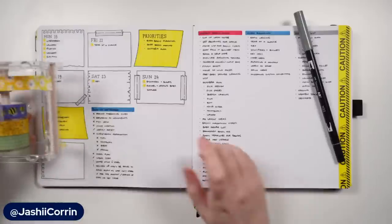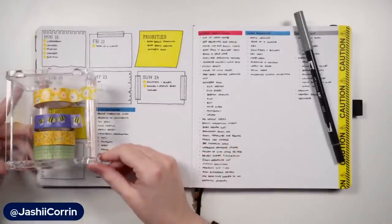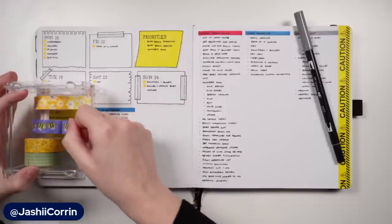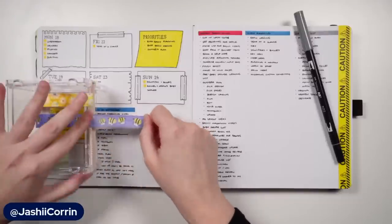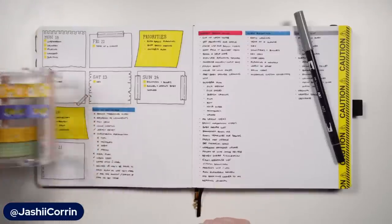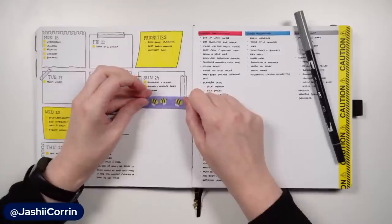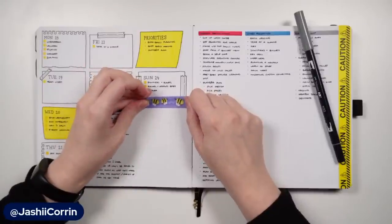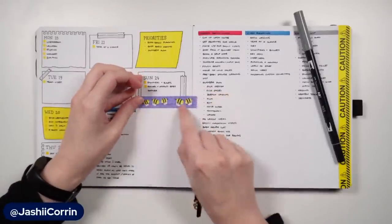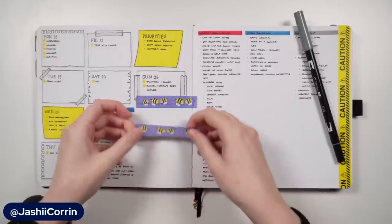So I am going to use some washi tape just to mask my page. I've been using this little tape dispenser, which is actually quite cute. You just pull it off and ta-da. The ripping mechanism works better than I thought it would. I was a little bit skeptical about it, but it works fairly decently. So we'll put that on there, and put another one underneath it.